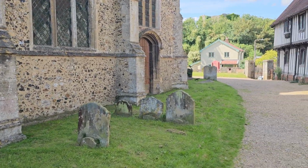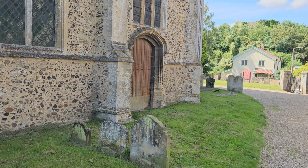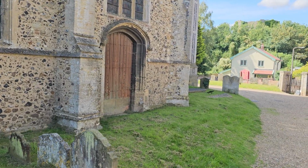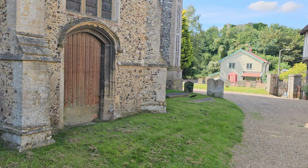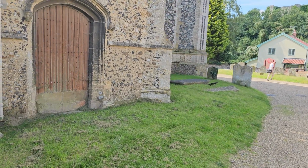We're in quite a big market town here, big for Suffolk. We're probably the 5th or 6th biggest town in Suffolk. But it's more like a village, isn't it? It's quiet. I like it. The organist has left.